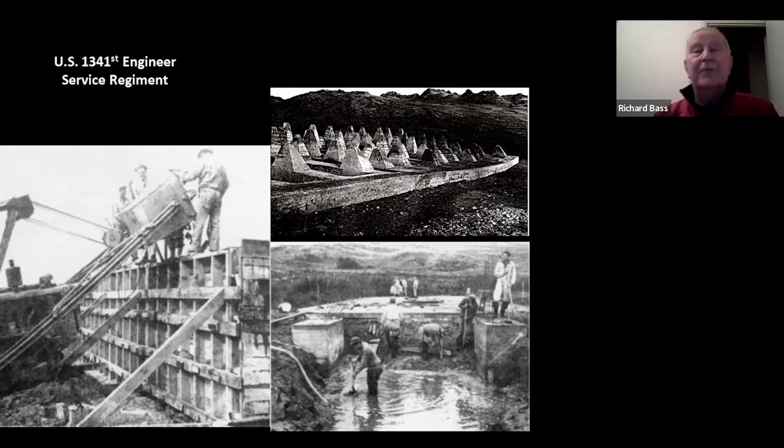Yeah, you can see there, the picture at the top right, those are something called dragon's teeth. They're an anti-tank obstacle because the tanks simply cannot drive over those. And at the bottom, you can see where they're actually constructing concrete landing craft. And we'll come to the reason for that later on.